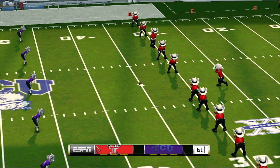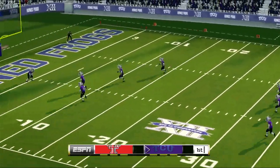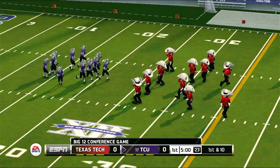Texas Tech is ready to open this one up as they line up for the opening kick. He just drills this one. And they can forget about returning this one. So here comes the offense taking the field for the first time today.